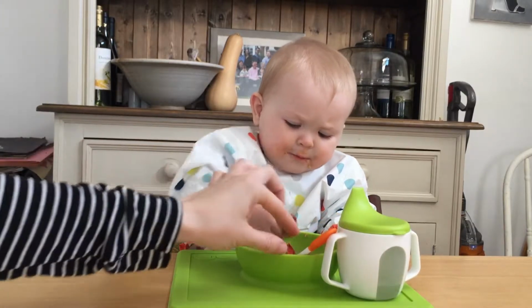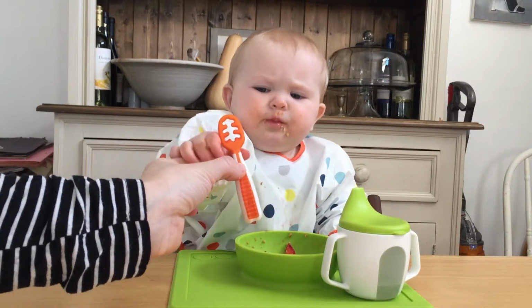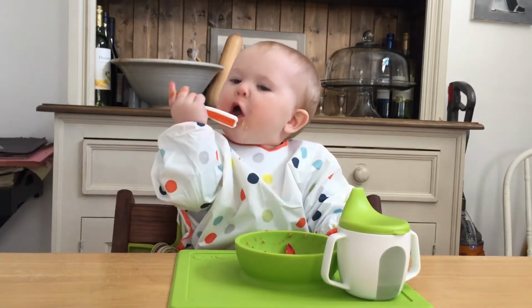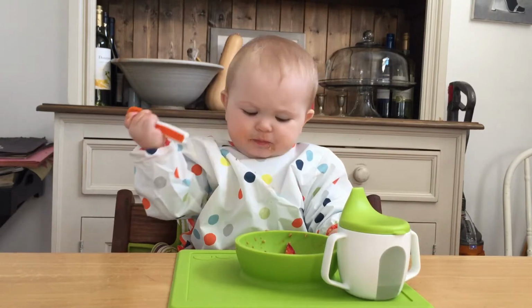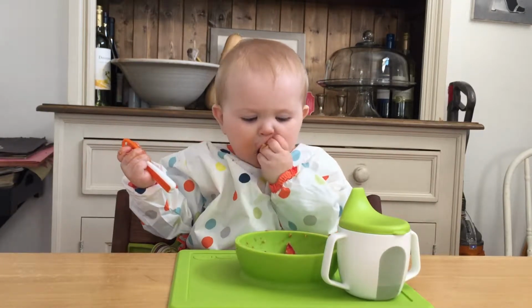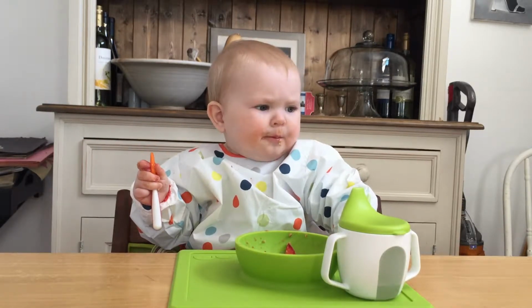So this num num spoon, the cool thing about it is that it's got these holes in it. And these holes allow thick food to get caught in it, and then they can still get it to their mouth. As you can tell, Penny puts it 50-50, right way, wrong way, but we're not judging. Yeah, you're doing a great job.